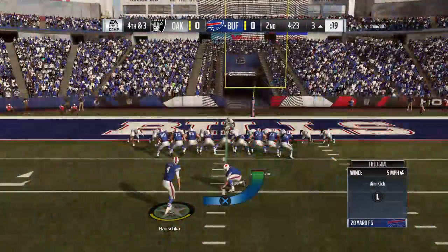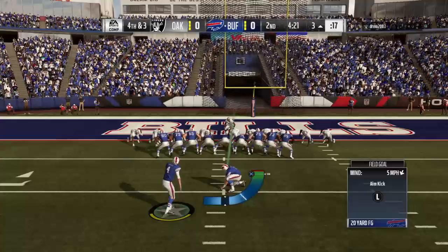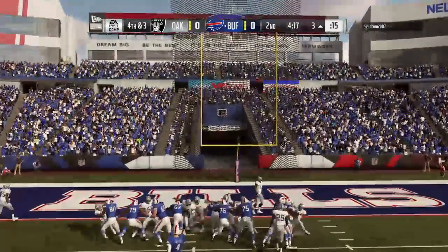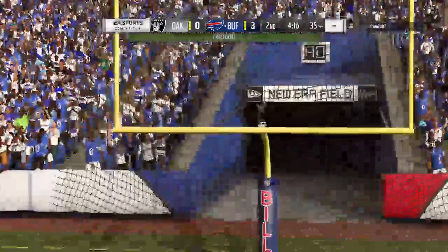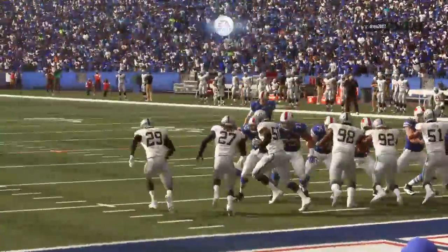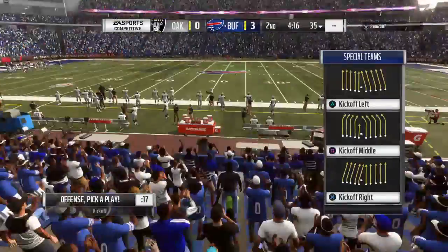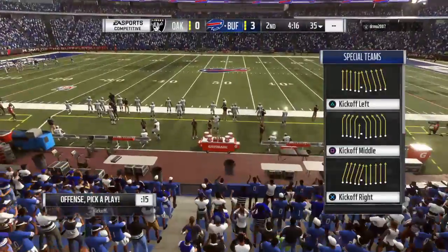Field goal forthcoming for Stephen Hauschka. From the left hash, should be a fairly easy one here. And Hauschka's kick is good. And the Bills' opening drive yields 3. That will go down as a 15-play drive, and it results in 3 points.